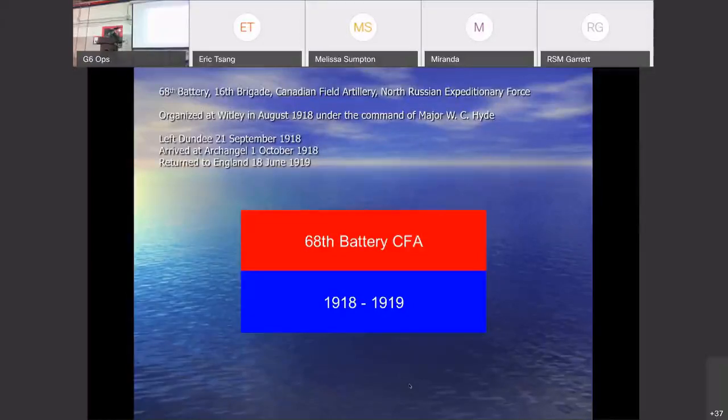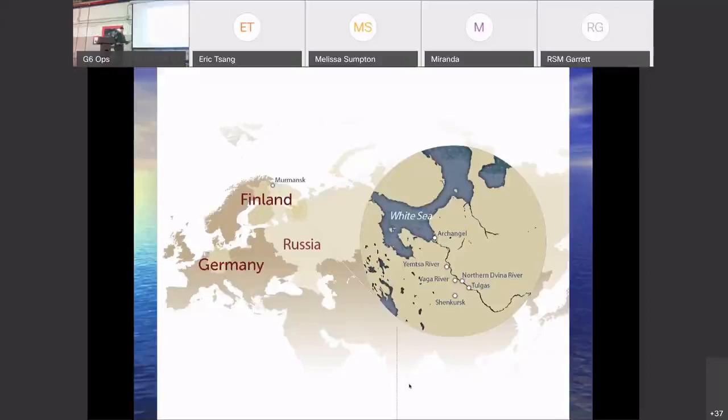Now, one of our key things with our regiment is the history of the 68th Battery, which was formed as part of the 16th Brigade Canadian Field Artillery for the North Russia Expedition Force. It was organized at Whitley in August 1918 under the command of Major W.C. Hyde. It left Dundee, Scotland on the 21st of September 1918, arrived at Archangel 1 October 1918, and returned to England 18 June 1919.